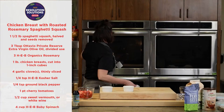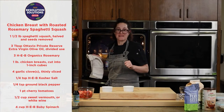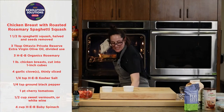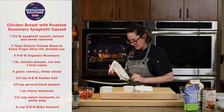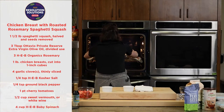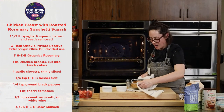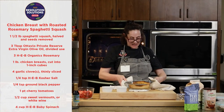I'm going to check our squash. Oh, wow. Look at this. This is fantastic. Okay, I'm going to put this here so y'all can see it. Oh yeah, I can see it from here. Oh, beautiful. I can smell the caramelization. It's so pretty. Look at that.